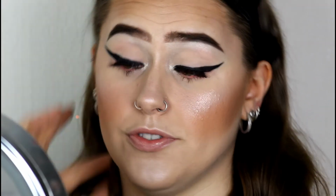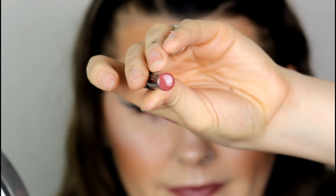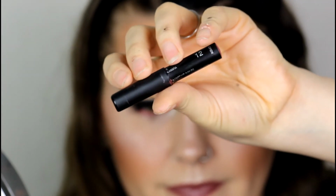And of course, I also need to apply something to the lips. I usually tend to wear a matte product because I want something that lasts all day, or stains, or a nice gloss is quite nice. I know it does come off, but a nice bit of gloss which is quite hydrating. So I'm going to go for a gloss today. I've got this little one right here. This is the Kiko Lip Gloss Pencil, and this one's in the shade 12.